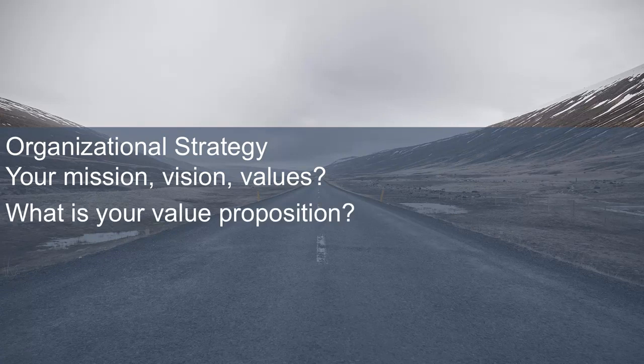Also critical is understanding the value proposition of your organization. The value proposition is really from the customer's perspective. Why do they want your product? To understand your value prop, you must be able to describe your target customer, what problem your organization is solving for the customer, and why you'd be a better choice than competitors. What is it that is unique that you offer?